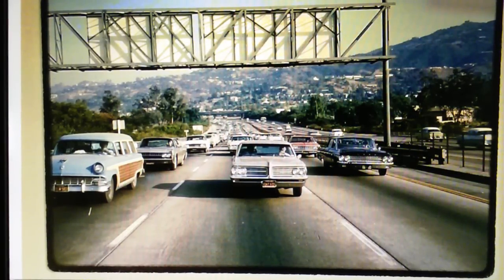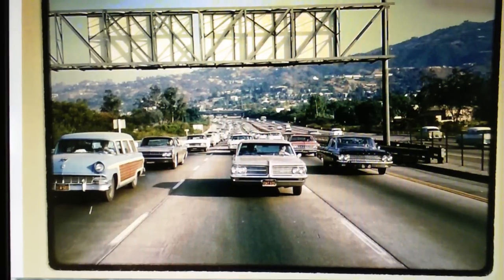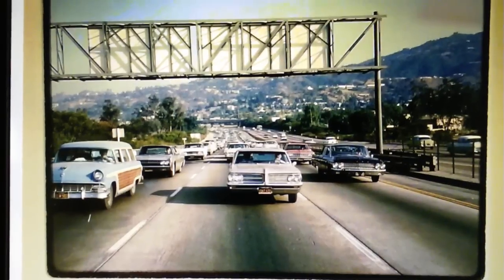Next, this is looking at the 101 freeway, looking to the southeast. This is 1966. We can see the cars. There's a 61 Lincoln Continental. That's a 64 GTO or Tempest, something like that. There's a 64 Chevy Malibu. And notice the sky. Let's back out a little bit here. Pan up.